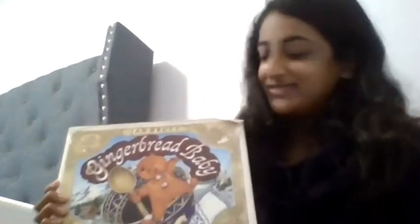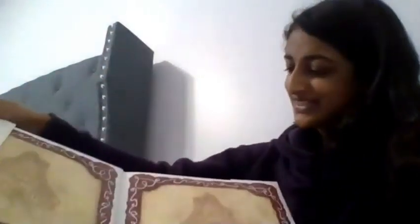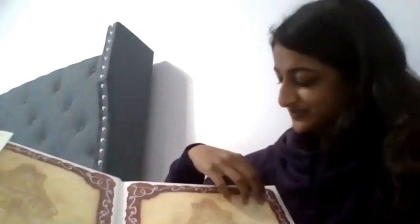My name is Isabella Joseph, and I do go to school at Seton Hall and I'm dorming, but right now I'm home for the weekend. So the book I'm going to be reading is called The Gingerbread Baby. You guys like babies? I like babies. It is by Jan Barrett. Here we go.